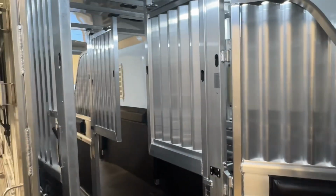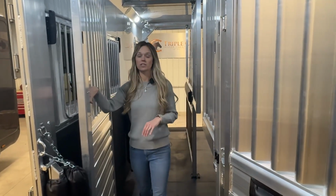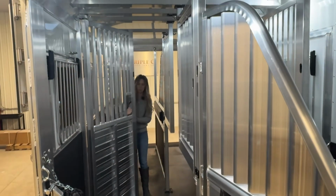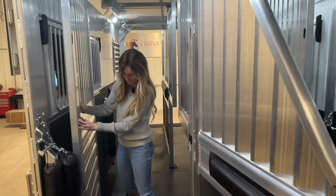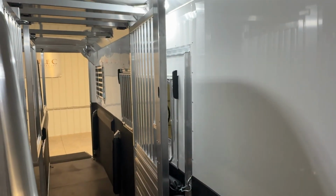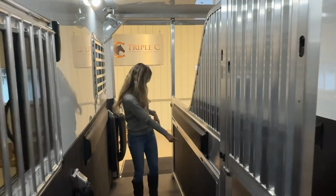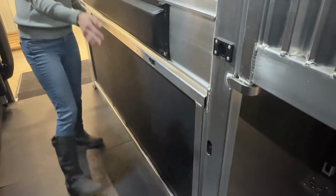We have the heavy duty bars. The stud doors here are the quiet ride stud doors, so they're gonna swing completely back and forth both ways. Total of 4 drop-down doors with drop-down bars. And then we have the quiet ride rolling divider, and then underneath we have a fully rubber-lined removable lower divider here.